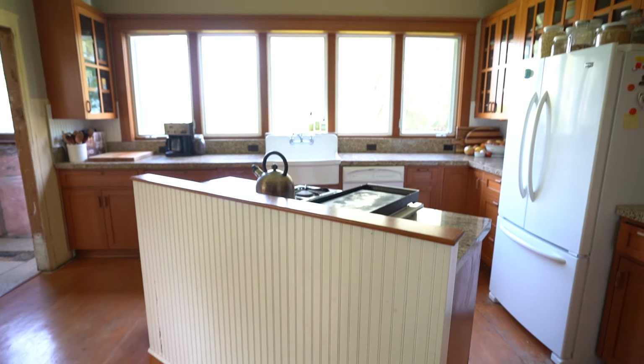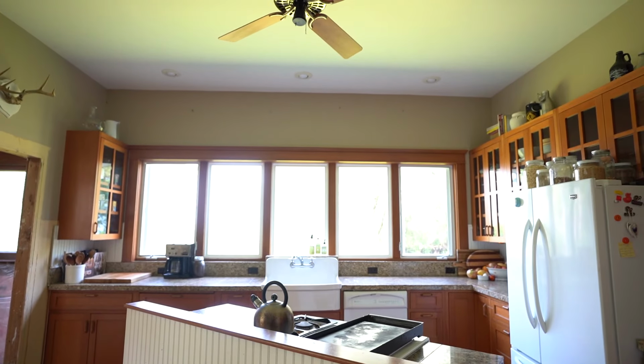But one issue I've always had with the windows in here is that, not just that they're vinyl, but that they stop, like, is that 3 feet shy of the ceiling? Yeah. So the ceilings in this back of the house are raised up about a half foot from the rest of the house.